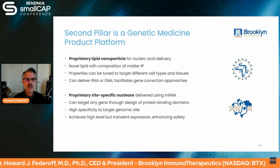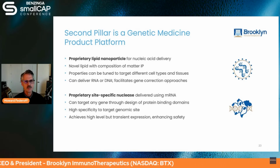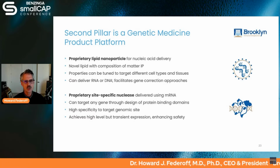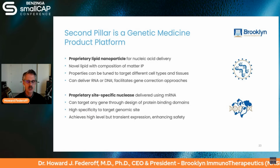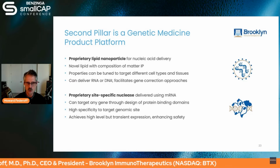The proprietary site-specific nuclease, which I spoke about, NovaSlice, can target any gene through design of the protein binding domains. It is highly specific to target the genomic sites and achieves high-level but transient expression, which enhances safety and likely portends lower immunogenicity.